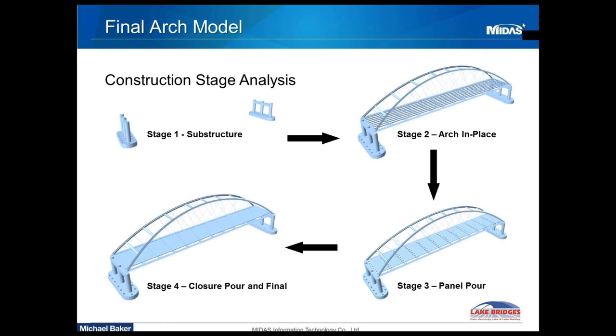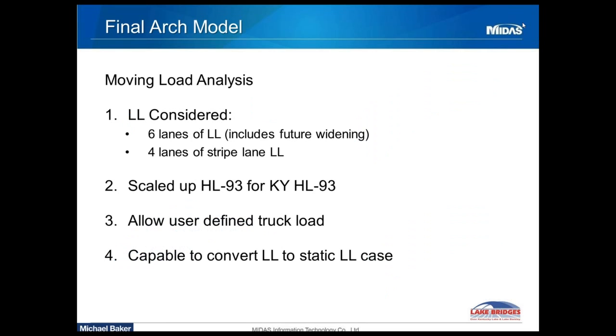So these four figures show the construction stages that we assume in our analysis. It started with the substructure constructed in the first stage. It is followed by the float-in of the arch. Next is the planar pour of the deck. Then the last construction stage is the closure pour and the deck overlay.